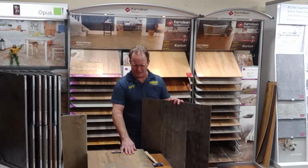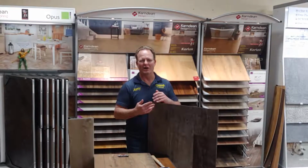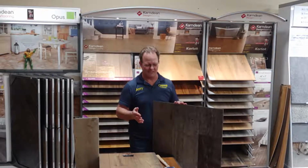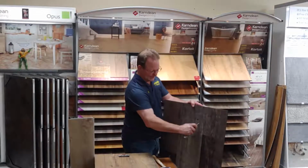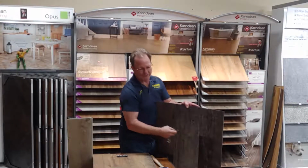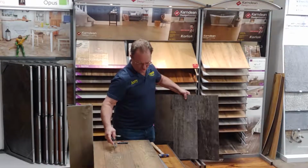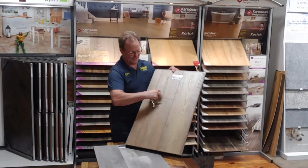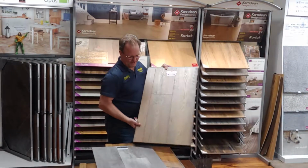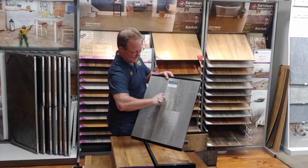Here I have RevWood, but we had a customer in the other day who was asking, what's the difference between these products? And all three of these products are amazing when it comes to scratch resistance. This is the RevWood. It doesn't scratch. Very, very durable. And this is the Pergo Extreme.